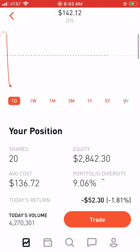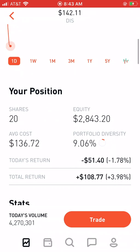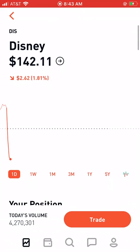Average cost of $136. What I'm doing with the Robinhood portfolio is I'm looking at the fundamentals of the company now. At one point in time, I was just buying dividend stocks. I just liked it because it pays high dividends, because the dividend yield is at 6%, 5%, 4%. Those are the stocks that I normally gravitate to, the high market cap stocks.